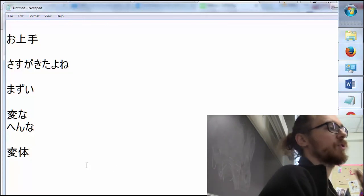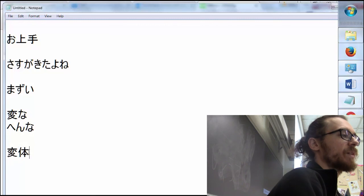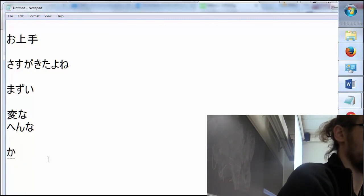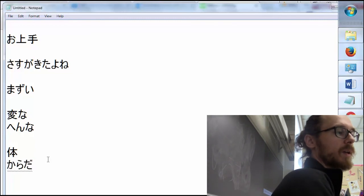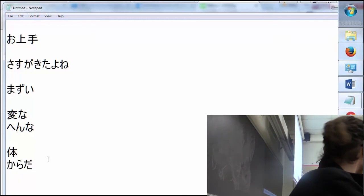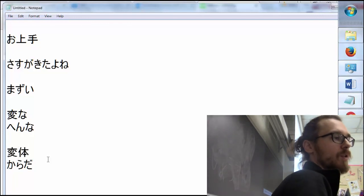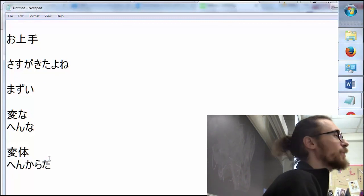Hentai also uses hen. And this tai, what is it? This is the character for karada, which literally means body. So when you have strange or different or changing, I suppose you could say, body. So strange body, hentai. He's perverted is what it means.